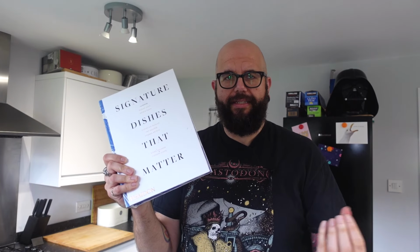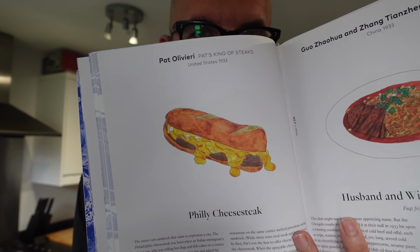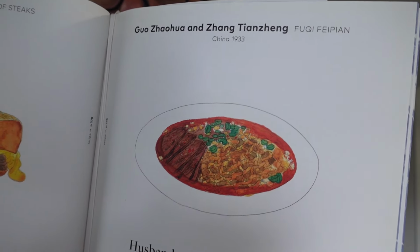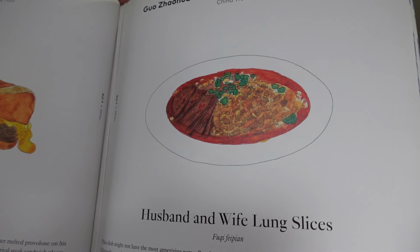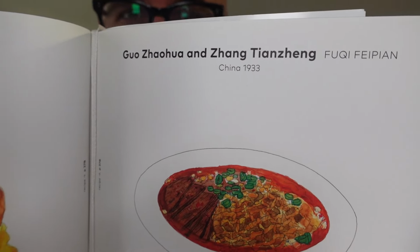This is packed full of recipes that are considered signature dishes from like the last 300 years. There are, I want to say hundreds, probably at least over 100 recipes in this book that range from fancy stuff to more iconic dishes that are considered simpler. So there's the Philly cheesesteak. I did that a few years ago. It actually turned out really well. It is absolutely delicious. But right next to that, you've got husband and wife lung slices, which is a little bit different. And that is a Chinese recipe from 1933.